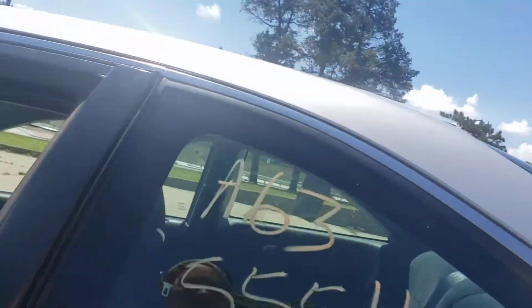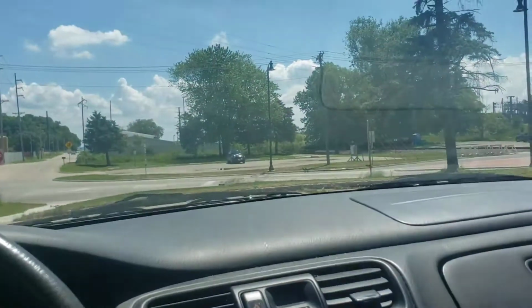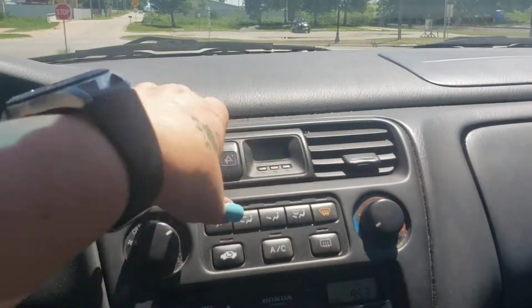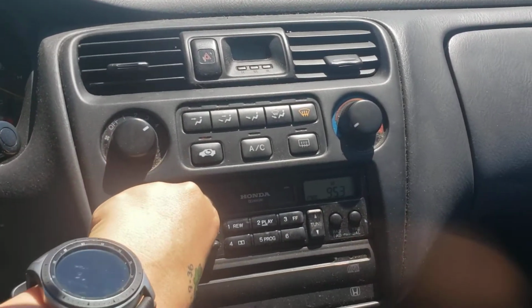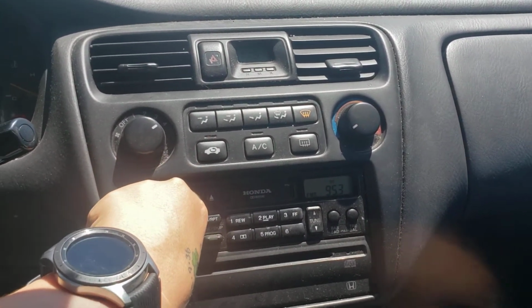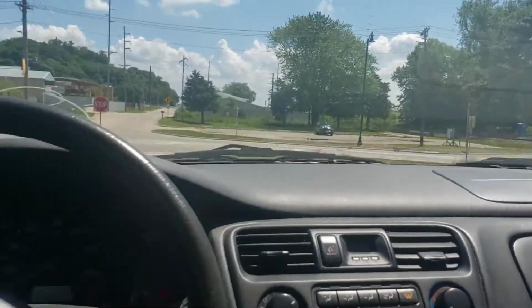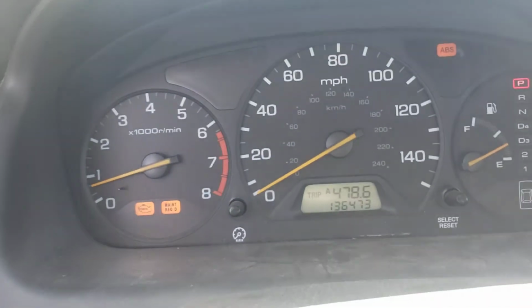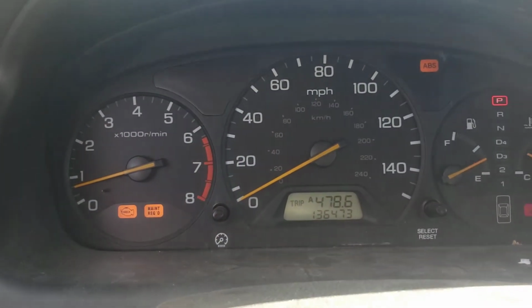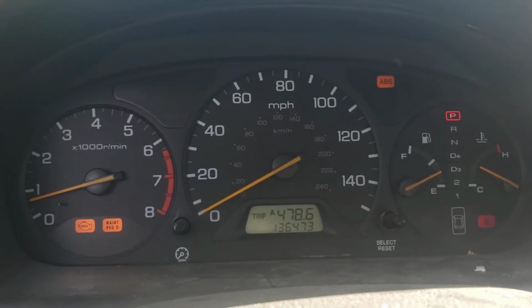All right. And good thing the air conditioning works in this one because it is hot today. So air conditioning is on high. It blows cold. Radio works. You can hear that. I wanted to keep the song playing because I like that song. Okay, we have 136,000 miles, a check engine light, maintenance required light, ABS light, and a seatbelt light.